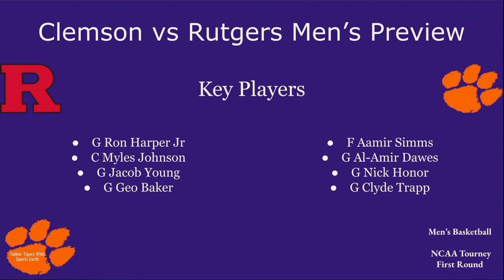And then we have some guards, Alamir Dawes and Nick Honor. They're each excellent shooters. And then we have Clyde Trapp, who's out there for defense, and he's a good slasher too. He doesn't do a lot on the offensive end, but he's a great defender, and we're going to need him because Rutgers, as I mentioned earlier, has some very good guards that we are going to have to defend. So I think Clyde Trapp could be a very, very important player in this game.